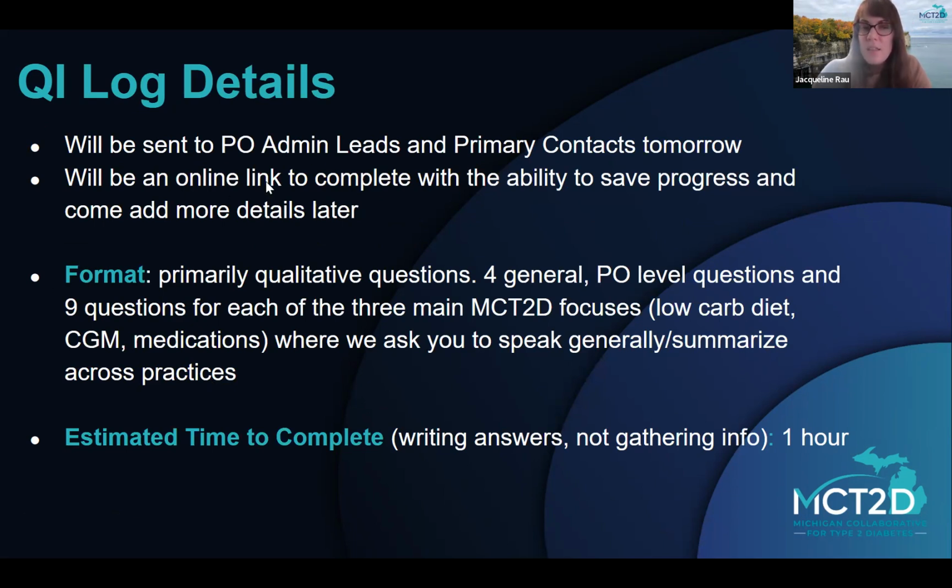It'll be an online link that you'll complete, but you'll have the ability to save progress and come back to it. So you don't have to log in, fill it all out at once and submit it. It'll stay the same, and until you submit at the very end, you'll be able to edit.